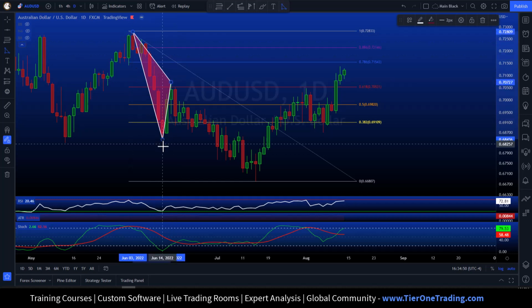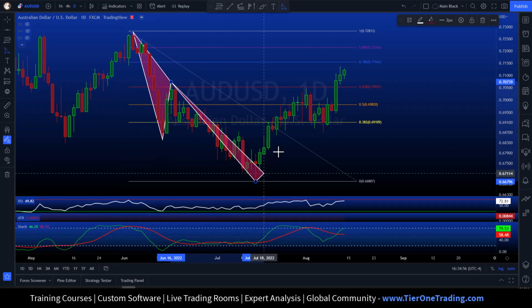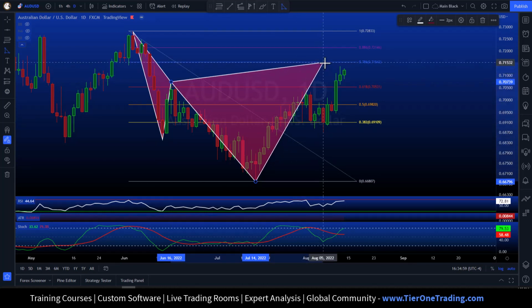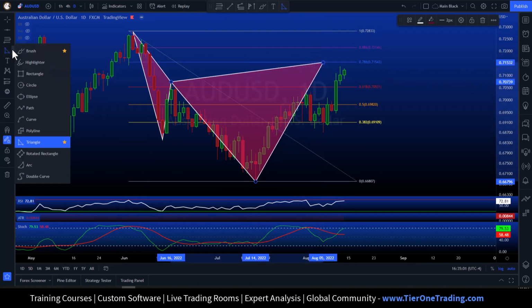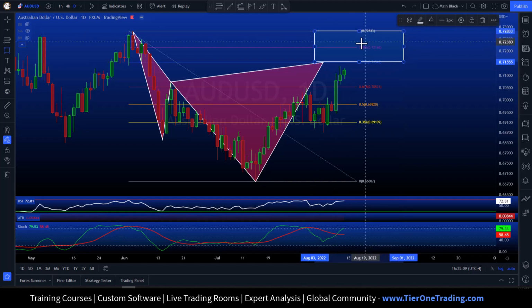But we have an X to A, our initial move right here. This is going to be called an anchor leg. A to B with our first retracement. This extension is going to be our C leg. And for the bearish cipher pattern, our decompletion starts at the 786 Fibonacci retracement, taken from A all the way to C. And it completes at the highs here of our X leg.